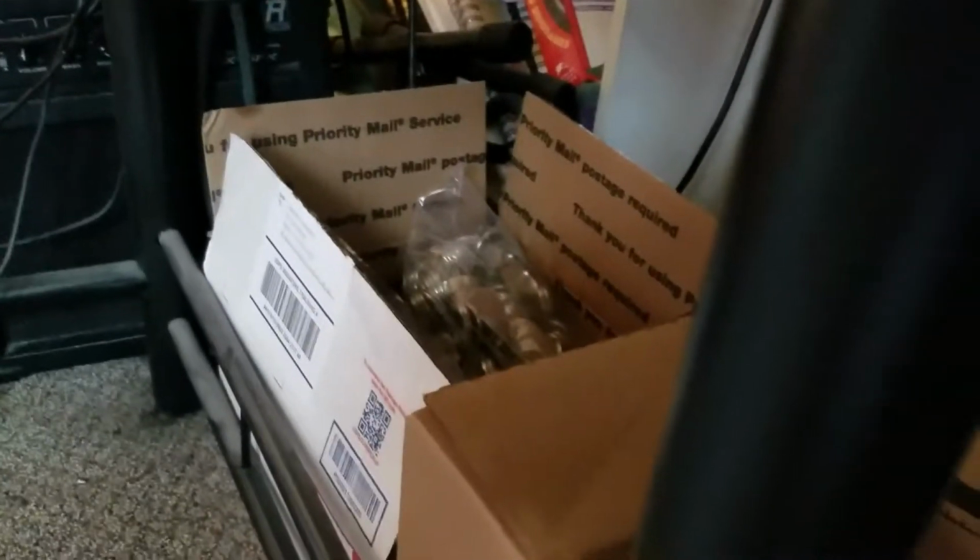My paper cutter, which I do use frequently. And then here in these boxes are my button maker. This is my light pad. And then button ports. Yay!